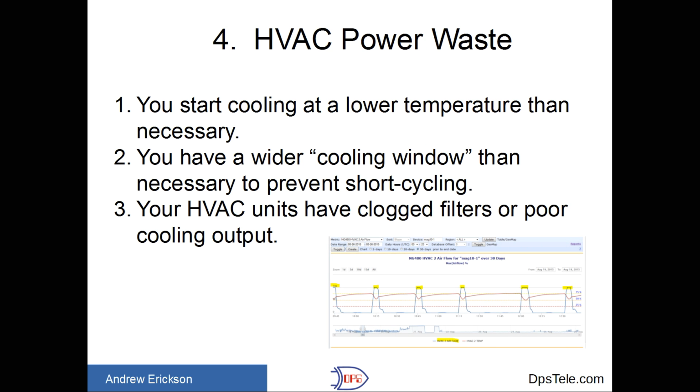And the fourth profit-eating factor is HVAC power waste. And that can come in a lot of forms. I am really interested in this kind of analysis. I think it's really cool. And so I'll break down for you how you can analyze different aspects.